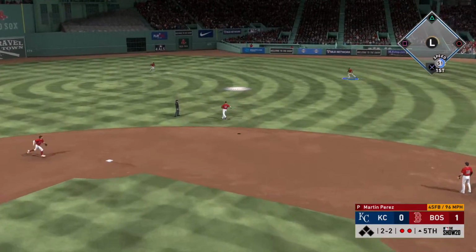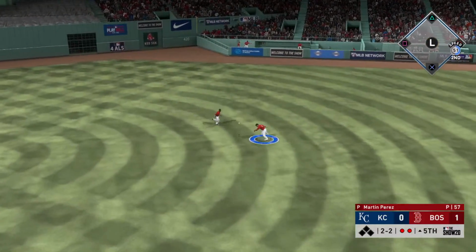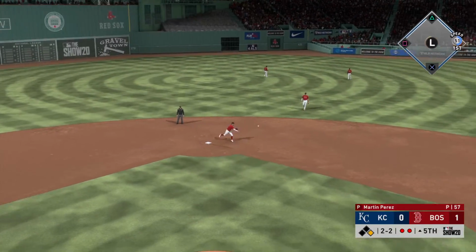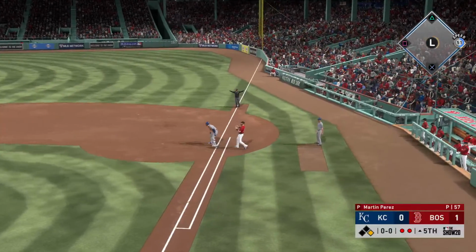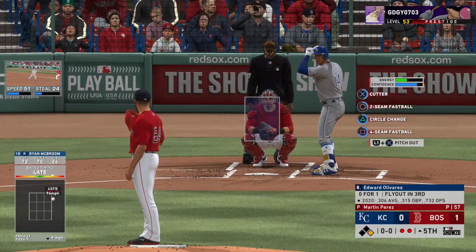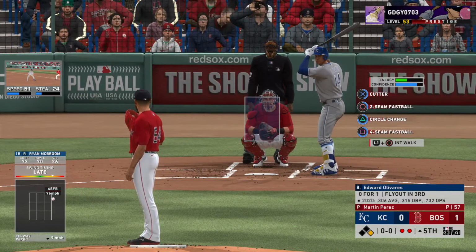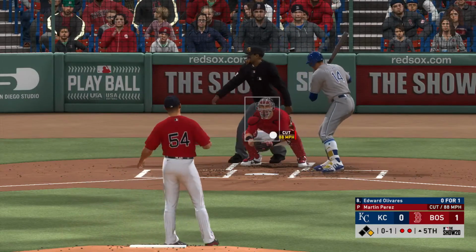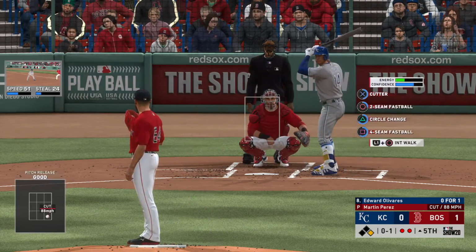Lofted in the air out toward right center. Right fielder is on the run, but he won't get there. It falls in. And he's able to get back in there at first safely. Now batting, number 14. At the plate, Edward Olivares. As he takes a called strike at the knees, it's 0-1.